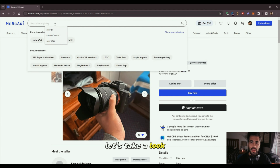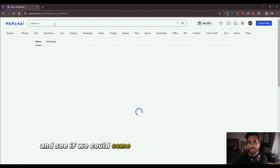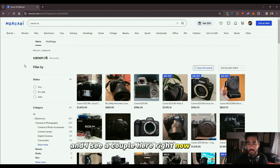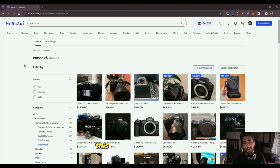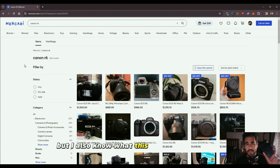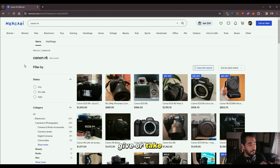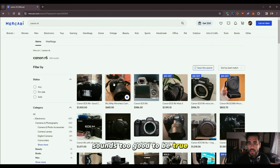All right, let's take a look at something I'm very familiar with and see if we could come across any more scam listings. And I see a couple here right now, baby. This here is the Canon R6. Beautiful camera, great camera, a sexy camera. But I also know what this thing should sell for if you're buying it brand new. 2,000 bucks, give or take. You can tell by just looking at some of these listings if something sounds too good to be true.